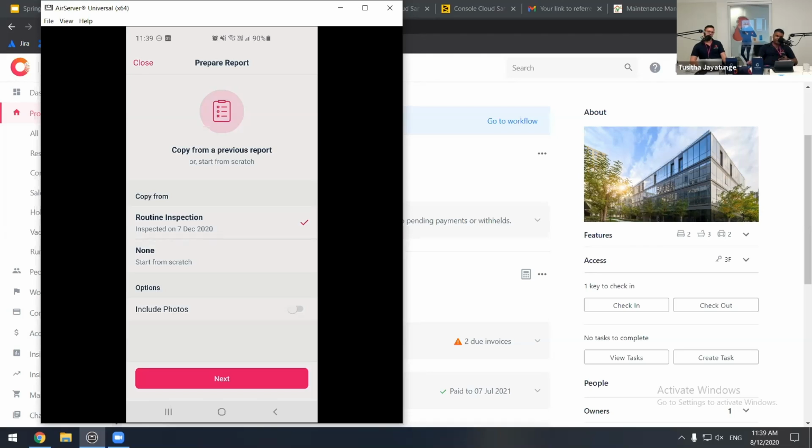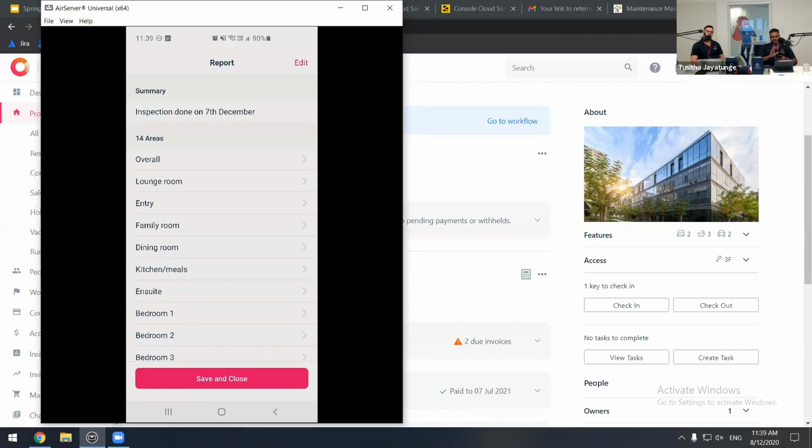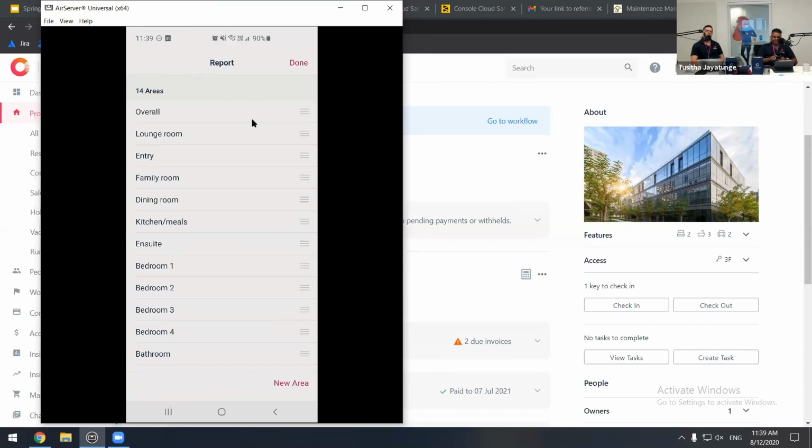Exactly. And you have the option to include the photos or take fresh ones. So what we'll do is we'll copy the inspection from yesterday and we'll also copy the photos as well. Hit next. And it'll bring up the inspection. My comments from the previous day are there as well. So I can now go in and change that if I need to.